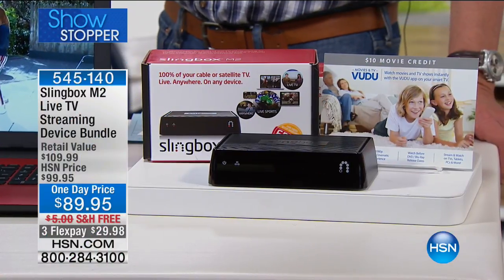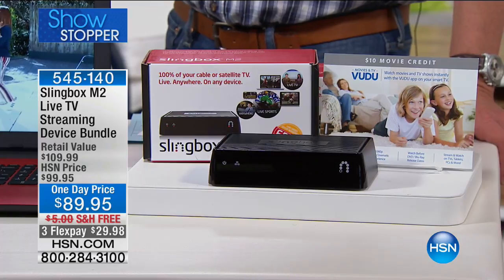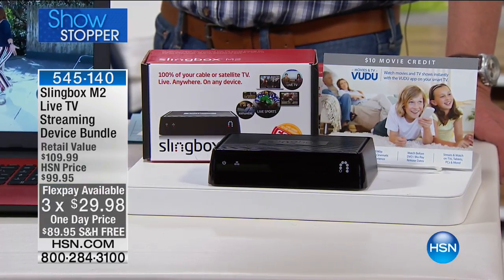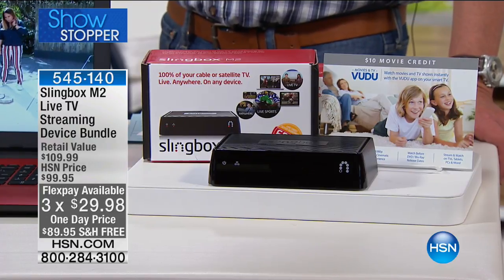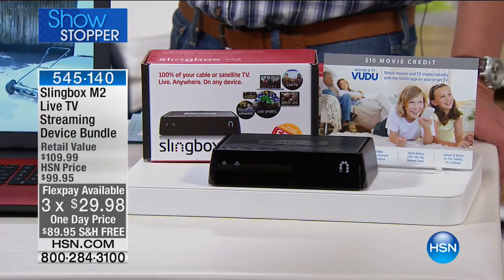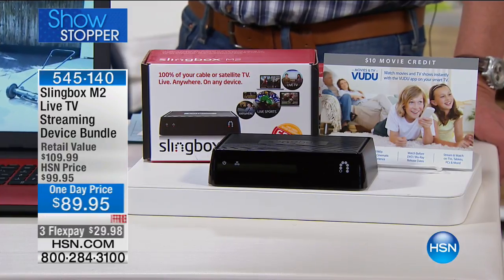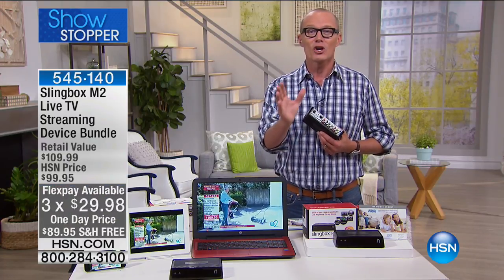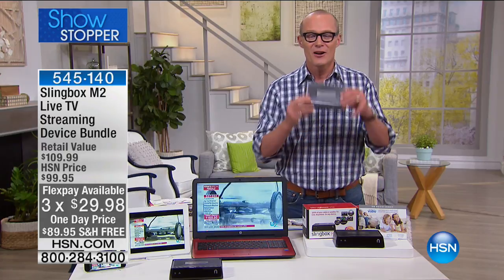Have a look at this. This is called Slingbox. You know HSN, we're always constantly looking, searching, finding the best when it comes to technology. Do you know how long it's taken us to restock this? Nearly 12 months. This is the Slingbox, live TV streaming on any device, whether it be a smartphone, whether it be a tablet.